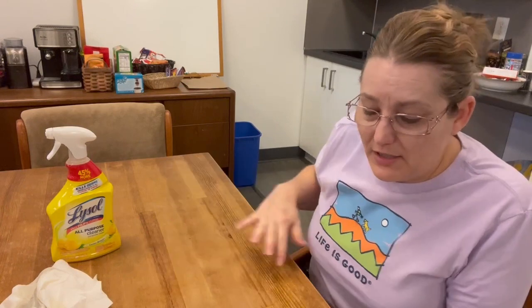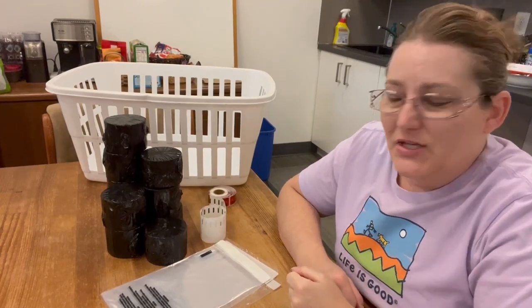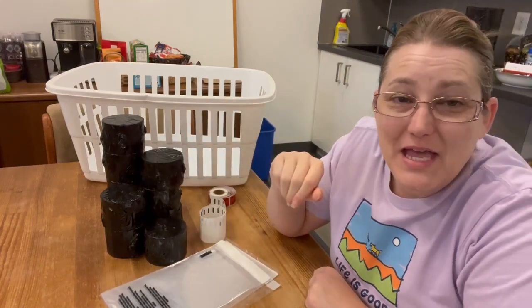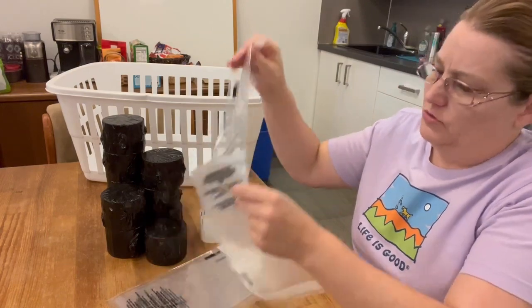Okay, so once your table is cleaned up, the next thing we're going to do is get our supplies and our product. I'm just going to grab things around the office to show you what that would look like. So I've got our product. Today we are going to be packing FBA labels because that's what I have laying around. And I went over to my poly bag drawer.